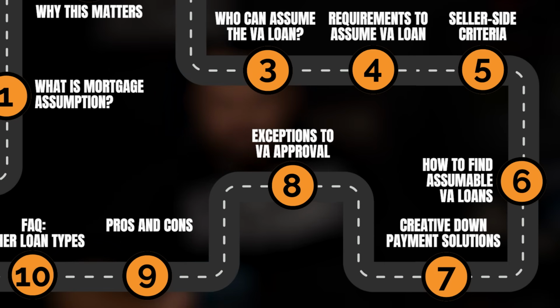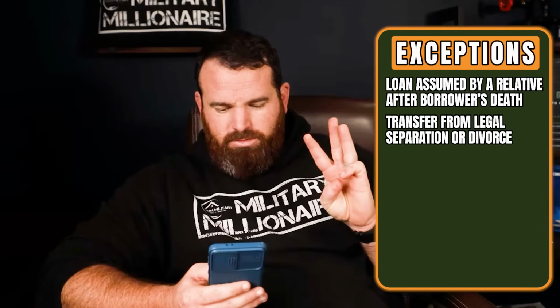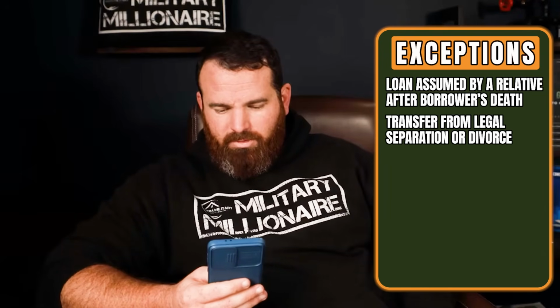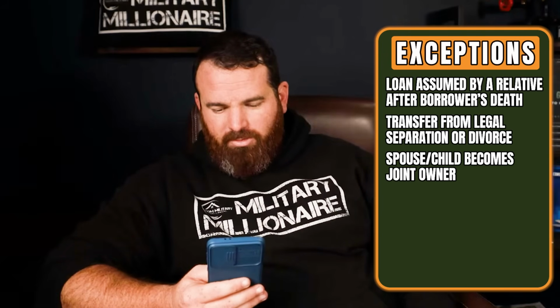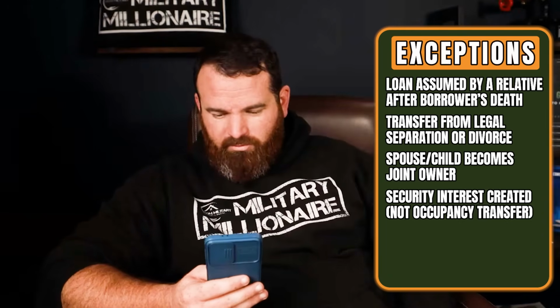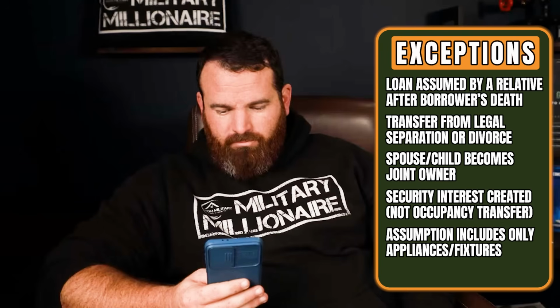Okay, exceptions. So here are the exceptions to VA approval. According to the VA guidelines, these situations do not require VA approval in order to execute: if the borrower dies and the loan is assumed by a relative, the transfer occurred due to legal separation or divorce, the assumption does not require transfer of rights because the owner remained the beneficiary, the assumption occurred as a result of a spouse or child becoming a joint owner, it required the creation of a subordinate lien to the lender's security instrument, or a security interest in household appliances for purchase money was created in the assumption.